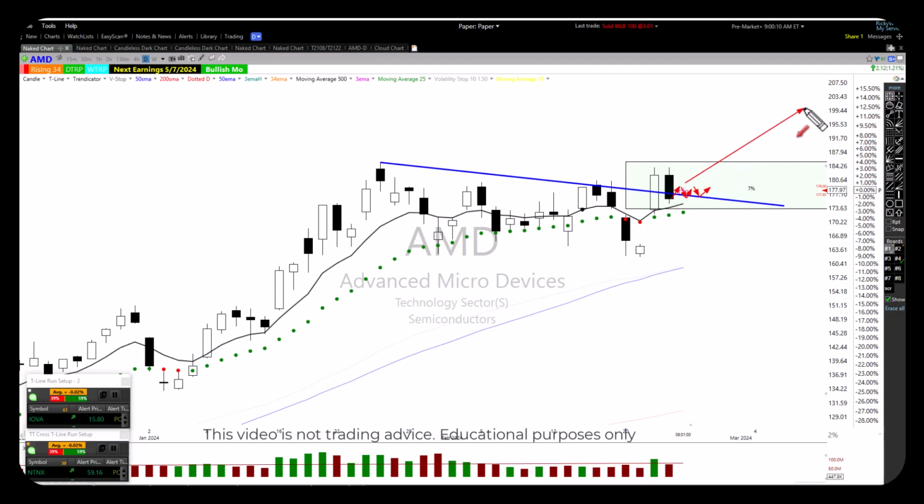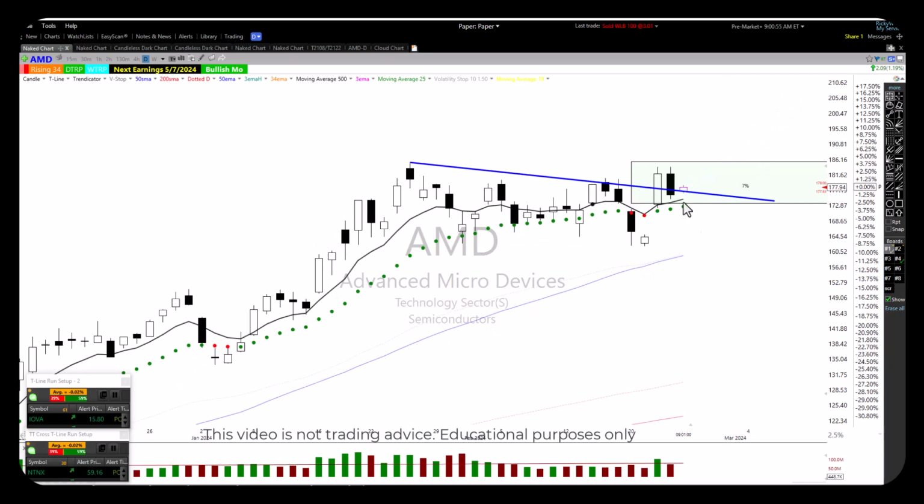Okay, so what you want is that setup, and then the chart or the price action, the buyers to come in here and show you that swing is setting up, and then there's your swing right there. That's your swing. That's boom, swing up here. Okay, so AMD could be setting up.